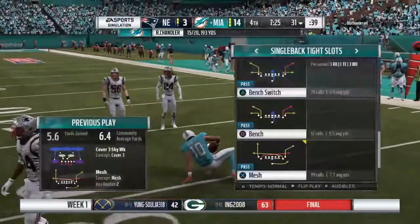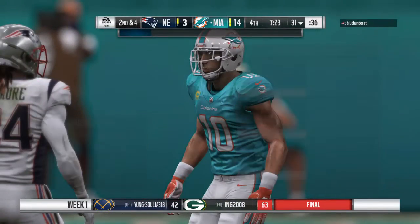And they'll take him down at the 31-yard line. A gain of 6 there on first.